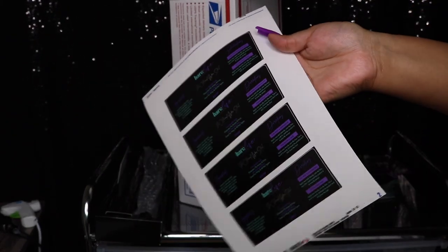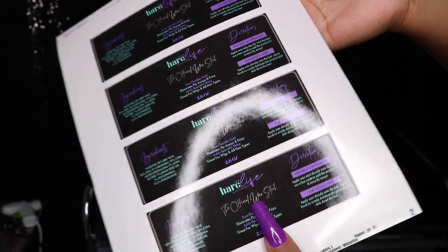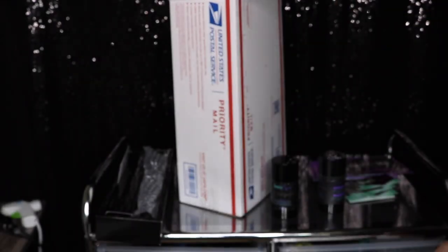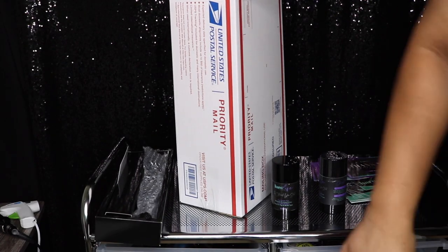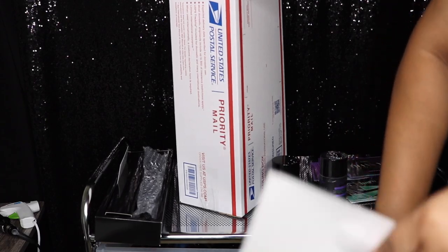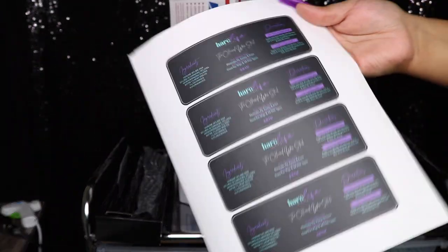But yeah, they're on white film, so it's glossy. All of them are waterproof and everything like that. And then, oh, here's a sheet of old labels. These are matte.